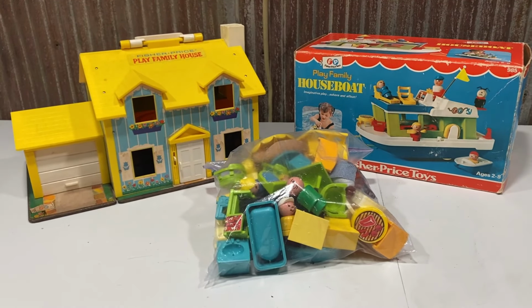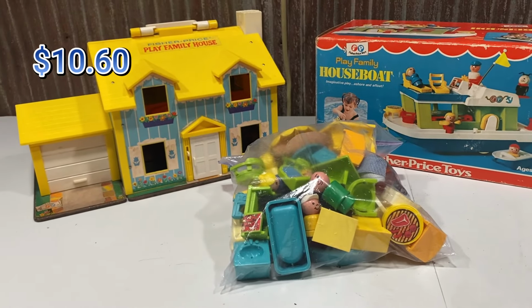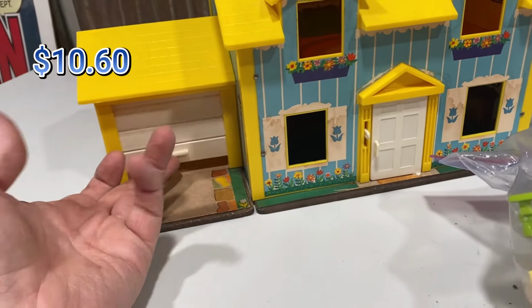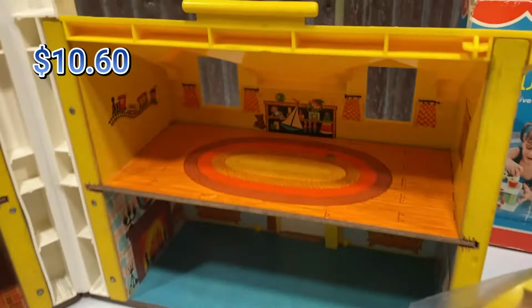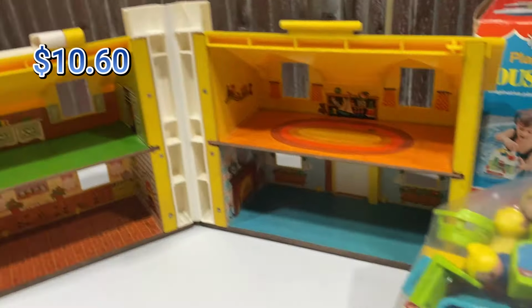All right, guys, we are back home here, and these are the two items that I picked up today to use for the flip. First, we have the Fisher-Price family house. It's got the garage door, it opens. On the inside, it looks pretty nice. The only thing I noticed on the inside is down here in this corner. Looks like a torn label, but all in all, that's in really good condition.